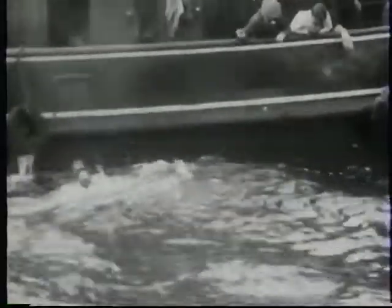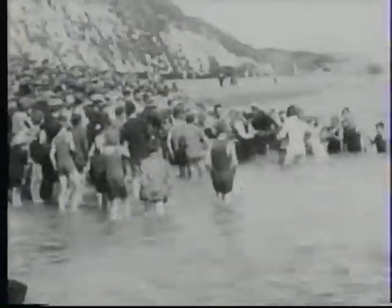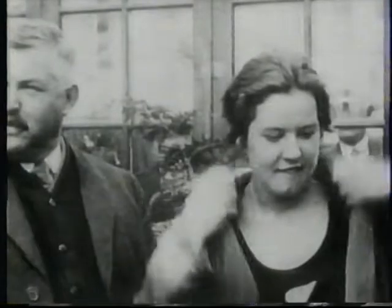Now, in the center of the channel, great waves threatened to dash her against the boat, a taste of the heavy going between Cape Gris-Nez, France, and Dover, England, that only 5 men and no woman had ever conquered. But Gertrude Ederle made it, and she made it in 14 hours, 34 minutes, 2 hours less than any man.